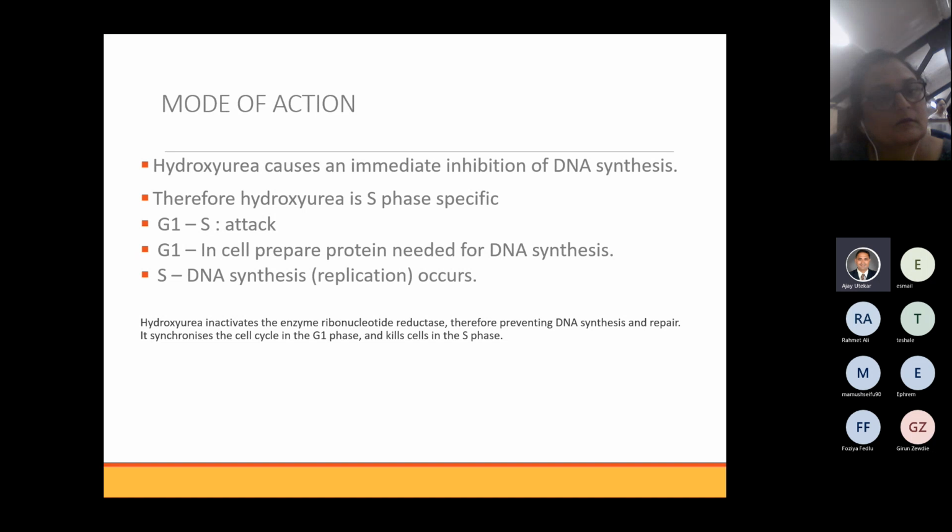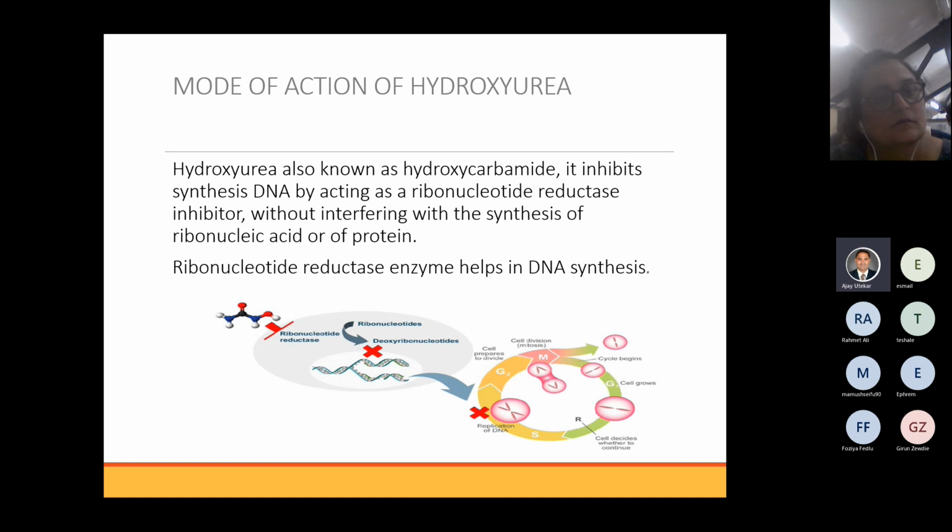So where replication occurs, hydroxyurea inactivates the enzyme. Hydroxyurea is also known as hydroxycarbamide. It inhibits the synthesis of DNA by acting as a ribonucleotide reductase inhibitor, as you can see in the picture, without interfering with the synthesis of ribonucleic acid or protein. The ribonucleotide reductase enzyme helps in DNA synthesis. So this is the cell cycle, and hydroxyurea acts here in the S phase.